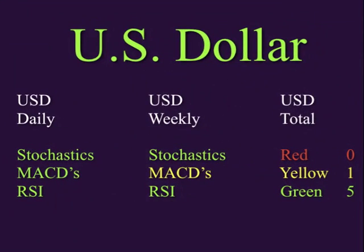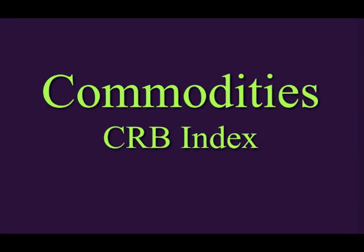And so summing up the US dollar, we analyzed the daily charts and the weekly charts. Over on the daily charts, we found the stochastics, the MACDs, and the relative strength index were all positive, gave them a green mark. Over on the weekly charts, found the stochastics were positive, gave that a green mark. MACDs, they were neutral, we gave that a yellow mark. Relative strength index was positive though, so we gave that one a green mark. Overall, we had 0 red marks, 1 yellow mark, and 5 green marks. And we'll take a look now at the commodities represented by the CRB Index.